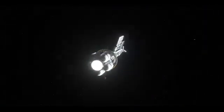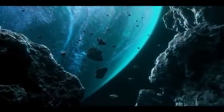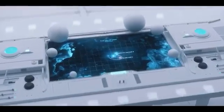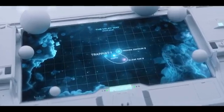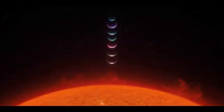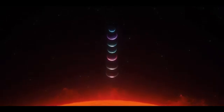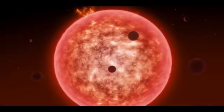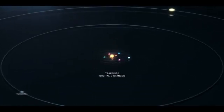Most planets in the universe will be hostile to humans. But 39 light-years away, a tiny red dwarf star is home to a potential planetary oasis. This is the TRAPPIST-1 system, a family of 7 rocky planets huddled closely around their sun. These Earth-sized worlds orbit so closely together that the whole system would fit easily inside the orbit of Mercury.